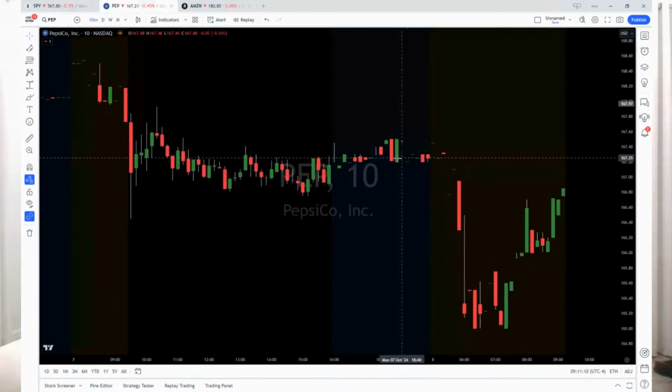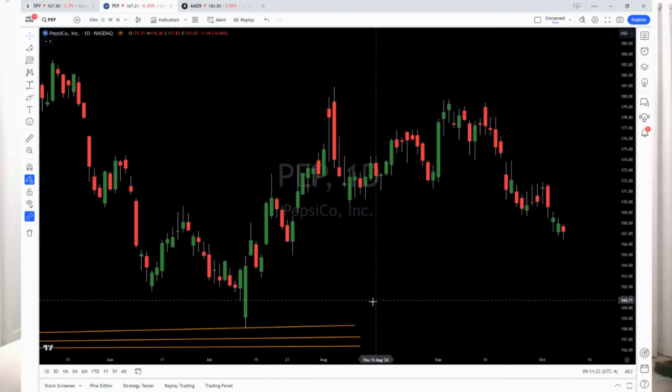If we look at the chart on Pepsi, it did dump out. They missed revenue numbers, I believe, and it did dump out, but it's actually come all the way back to the flat line here. So not a very big move on that front. Basically a non-event.